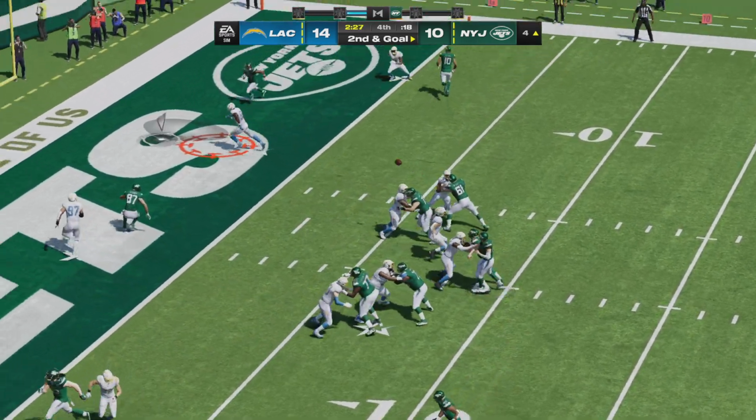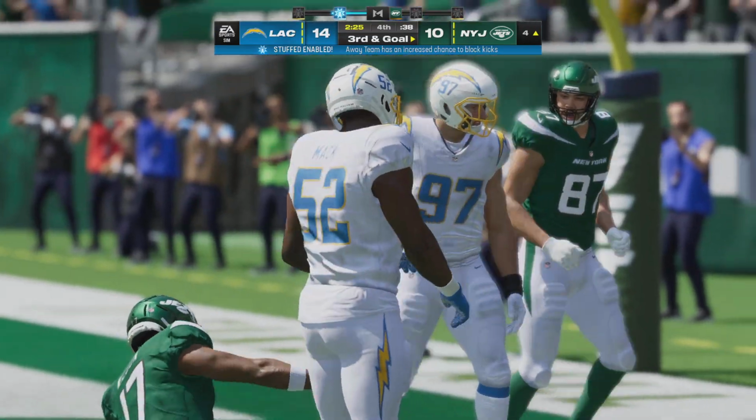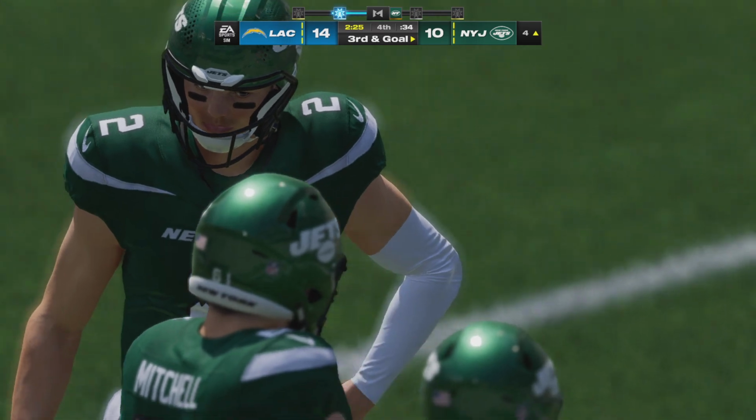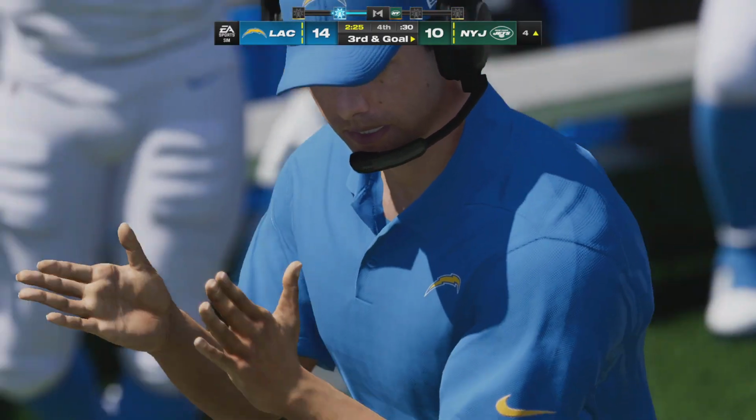Now it's Wilson. To the end zone, but it's incomplete. When you run in the slant, timing is everything, and against that man coverage, there was no space available, and incompletion as a result.